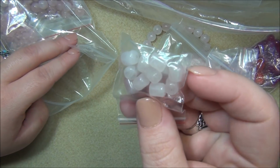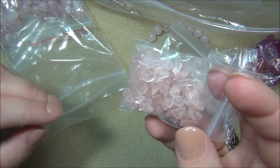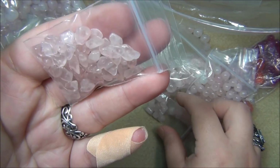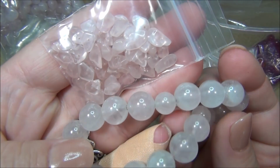And then we have some barrel-shaped rose quartz and some chips. And again, look at how dark. Those are really dark.